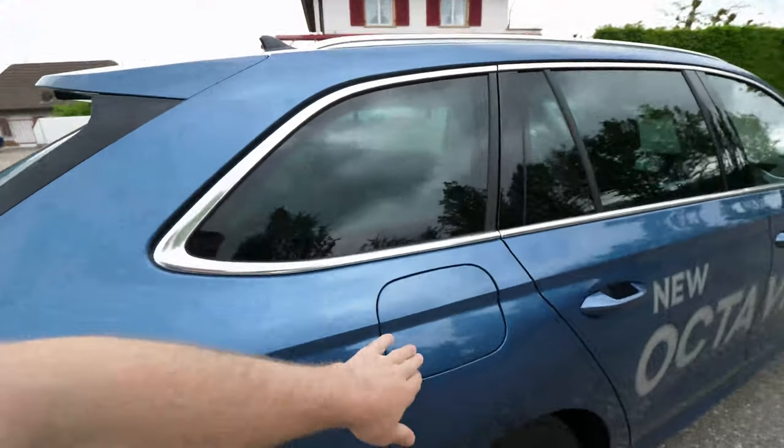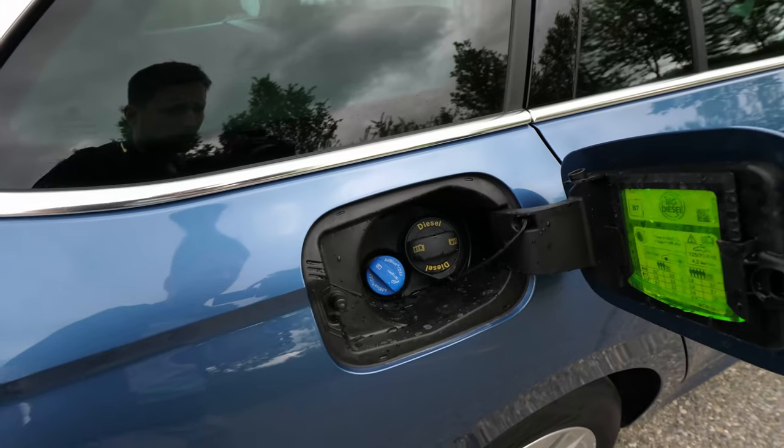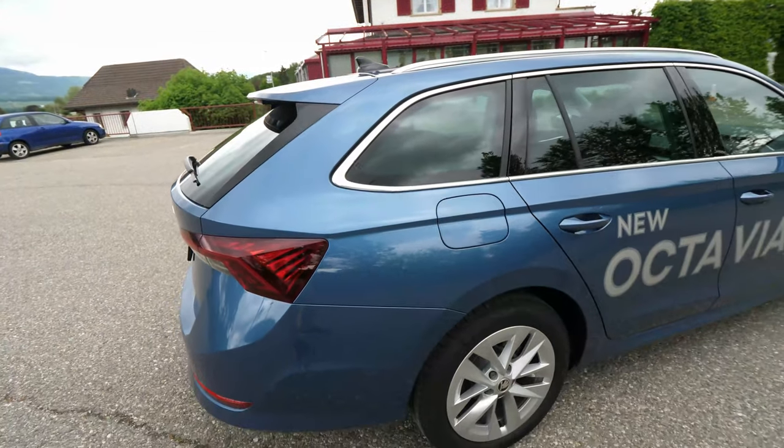Here on the right side we also have the diesel and the AdBlue, right here. And all that tank stuff is simple to open, very simple, very nice.